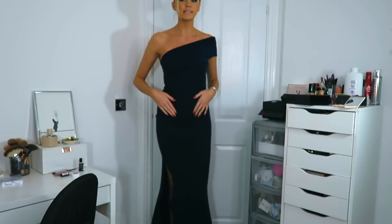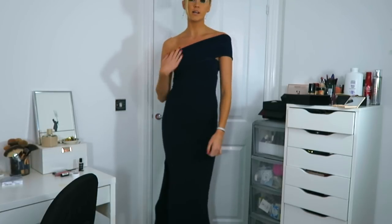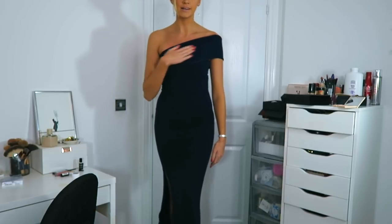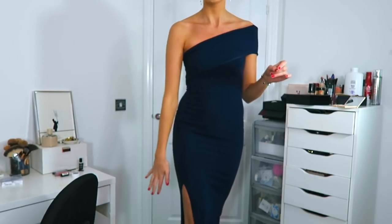So my dress is from Misguided. It's from the tall section, so it's long enough to fit me. It has like a one shoulder kind of vibe. So yeah, one shoulder. This is what my dress looks like. It's got a slit kind of from the knee, just above the knee, all the way down.